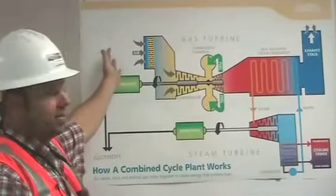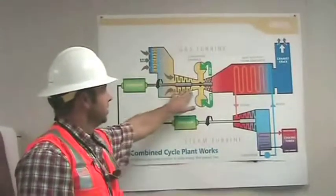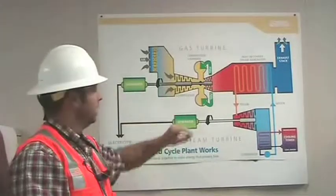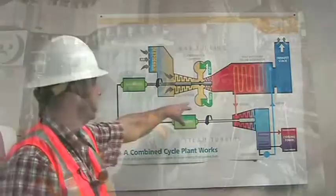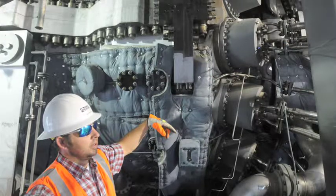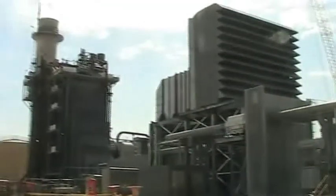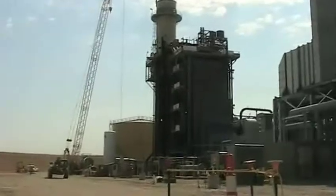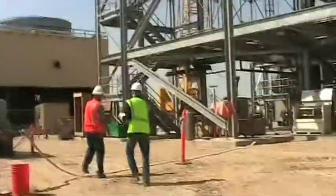Basically, it's a process of bringing air in through a filter housing, taking it through a compressor section, compressing that air down, and then introducing fuel at the midpoint, and as I mentioned, it was natural gas. That force is used to drive four rows of turbine blades on the back end, all connected to a common shaft, generating power here and putting it up onto the grid. So this will be our first combined cycle, but it'll actually be our fifth combustion turbine.